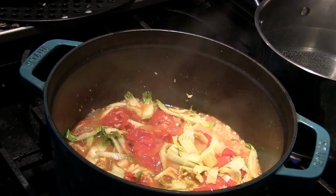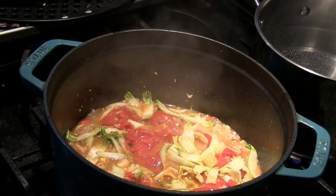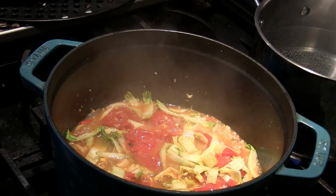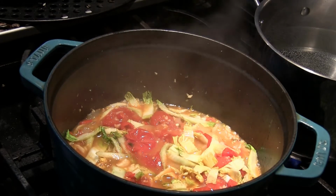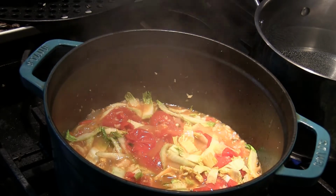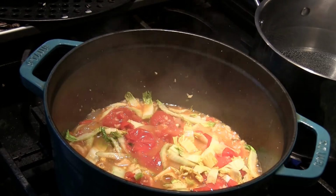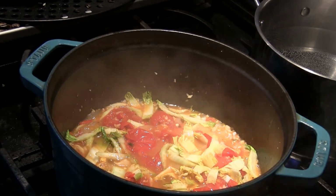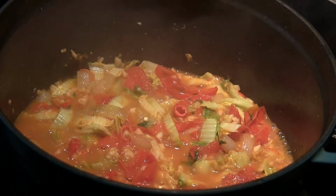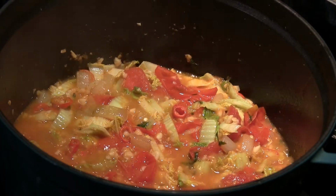Bok choy doesn't take a lot of time to cook down as compared to red cabbage or regular cabbage that we normally know of. So I'm gonna cover it and let it cook down. In the meantime, I got my water heating up for my noodles. The bok choy has cooked down. I'm gonna shut the heat off.